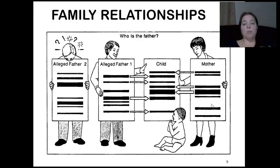Look at this. Here's another way you could have it. DNA is used to analyze family relationships in disputed paternity or immigration cases. So in this case, this is a paternity case. You can see who matches up with the mother and the child. So father 1 matches up with the child when you match up with the mother. Father 2, alleged father 2, does not match up.